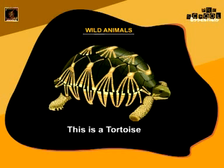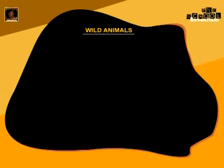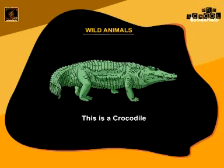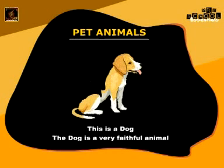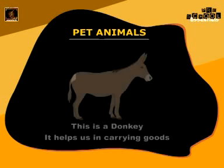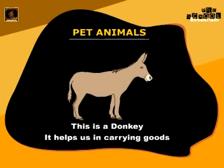Tortoise. This is a crocodile. This is a dog. The dog is a very faithful animal. This is a cow. It gives us milk. This is a donkey. It helps us in carrying goods.